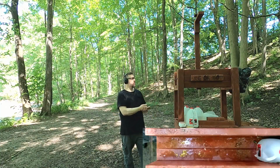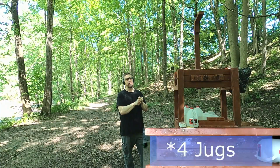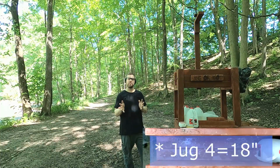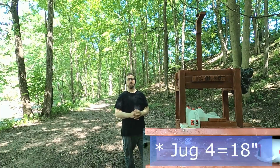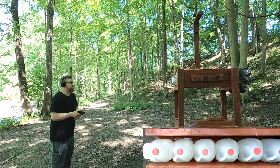So we can call this that we went through 5 jugs, so that's going to be 21 inches penetration comparison to ballistic gel. So definitely a little bit more penetration than your standard hollow point. But it is a very powerful round that you shouldn't be carrying anyway. So let's see how the 327 Magnum compares. All right, 327 Federal Magnum version. We'll see how this does.